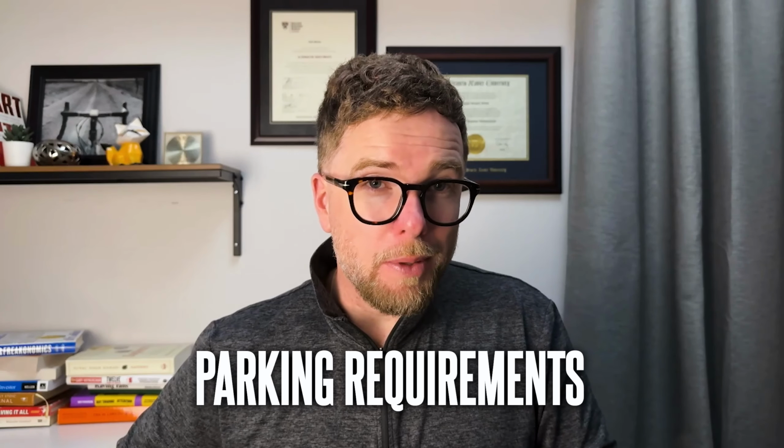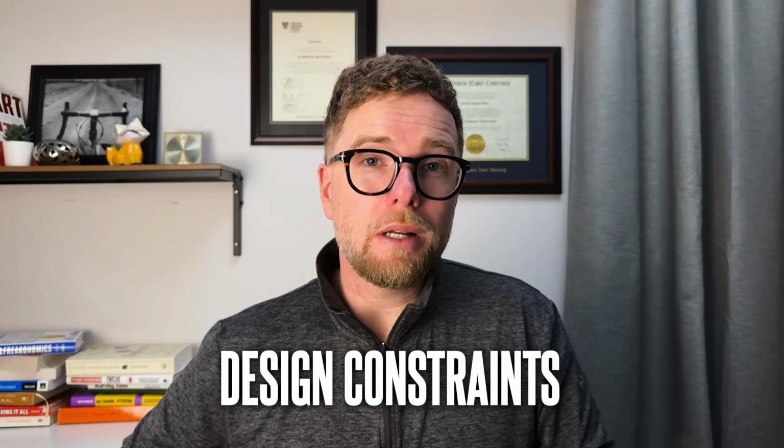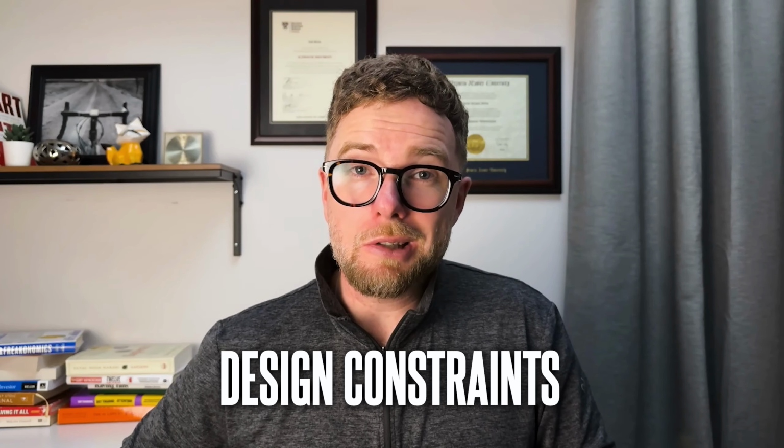Second, parking requirements. Moncton requires a certain number of parking spaces per unit. If your lot can't accommodate this, you may need to apply for a variance or reduce the number of units that you can create. Third, there might be design constraints. Not every house layout is conducive to being divided into multiple units. Properties with open concept designs might require more substantial renovations than those with more compartmentalized layouts.